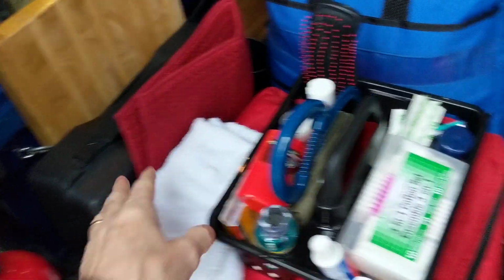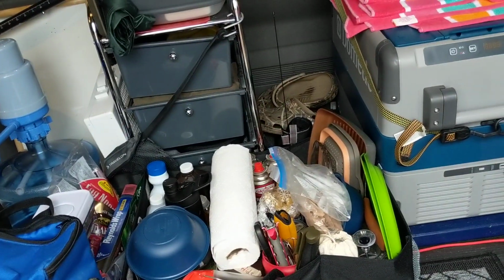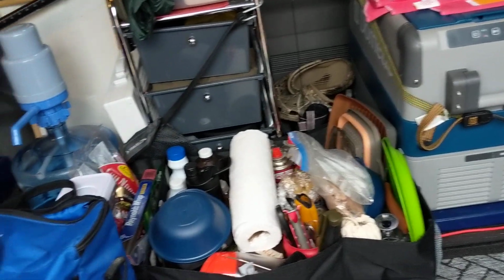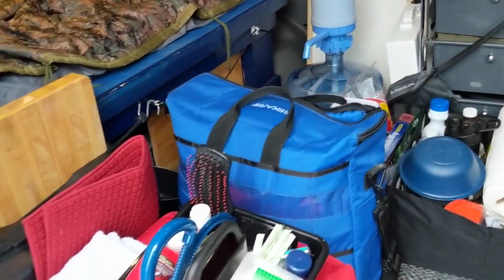So all I got to do is set up my stove, which is right here. I could set it up on that little white snack table. Kind of elevates it a little bit. I can cook right from here. I can cook while I'm sitting off the bed, if I set this up correctly, just move some stuff around.